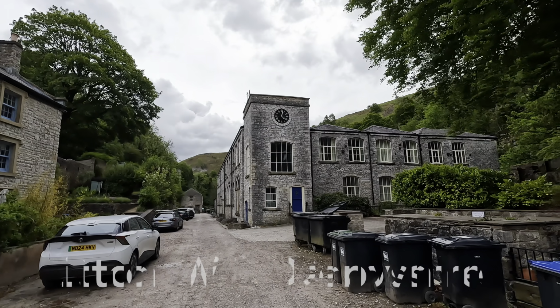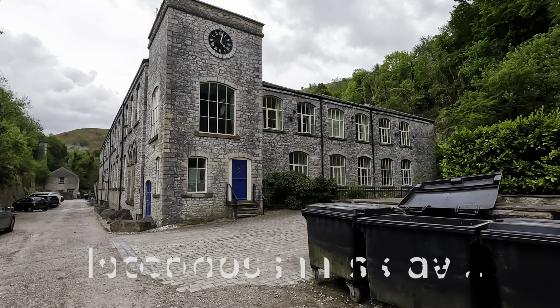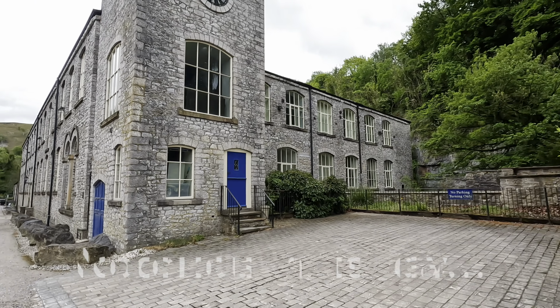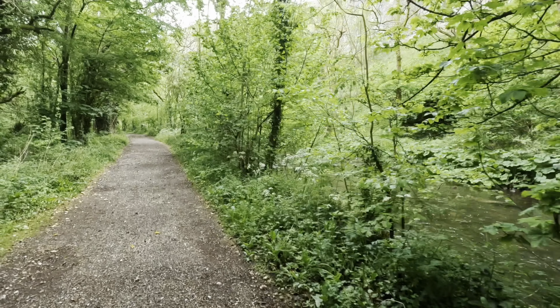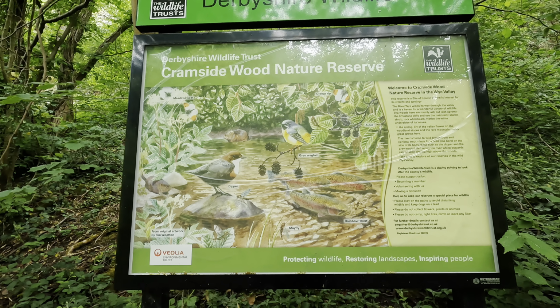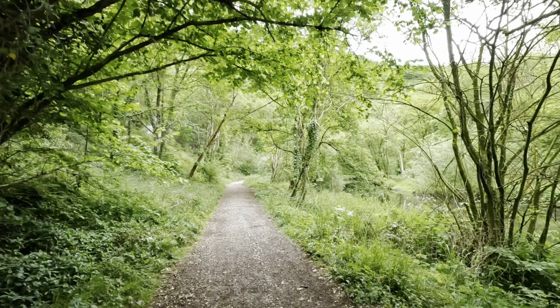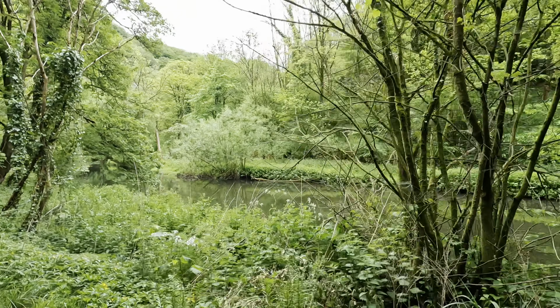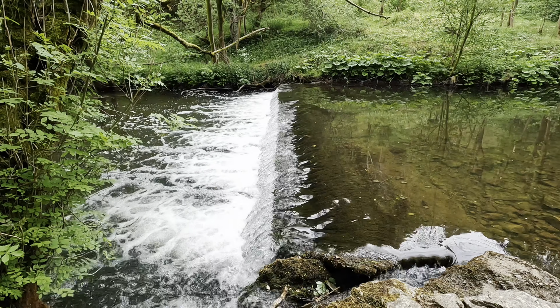So this building's all been converted now into flats, and yeah, just by the river line. Very nice. So this is actually run by Derbyshire Wildlife Trust, Cressbrook Wood Nature Reserve in the Wye Valley. One of the many weirs on this river.